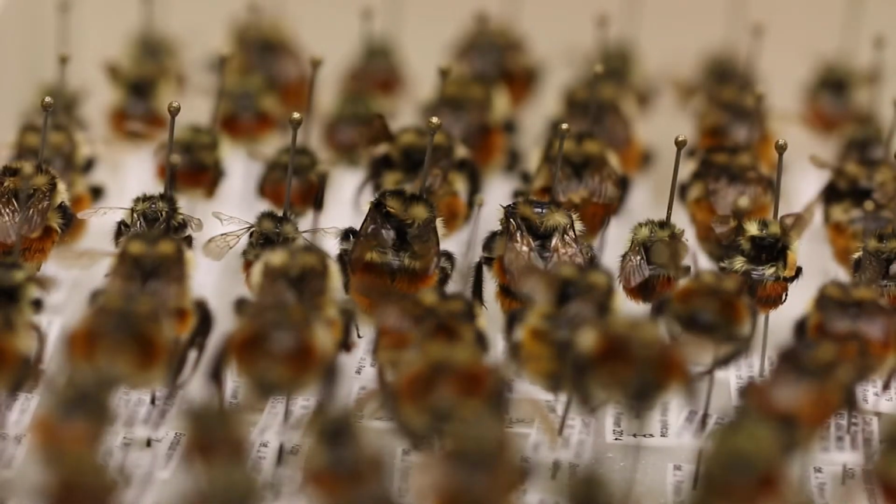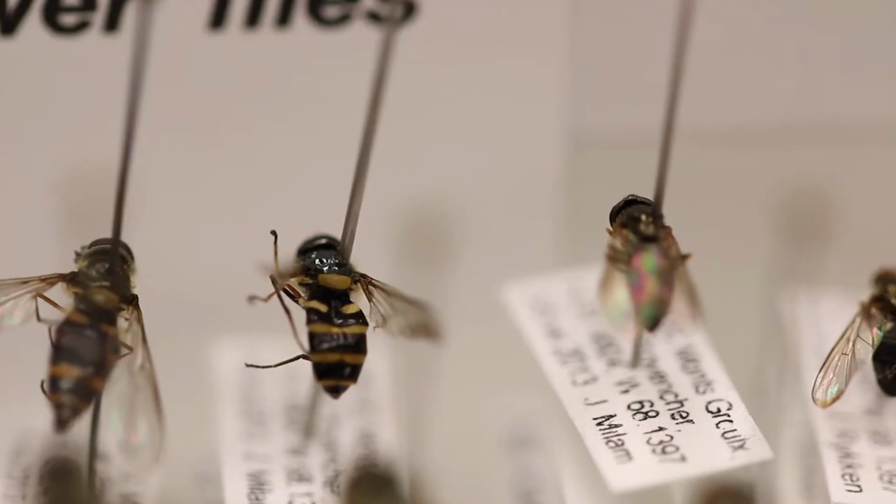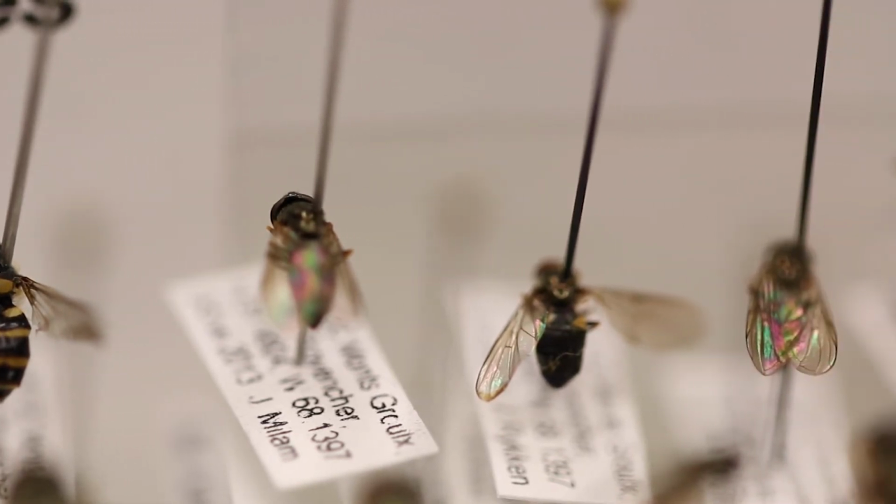I started looking at insects through the microscope, and once you've done that, bugs are just so cool looking, and I was so fascinated. That kind of drew me in and changed the direction of my career path, I think. And I've been working with insects ever since.